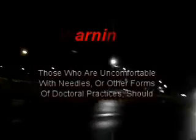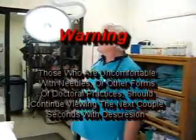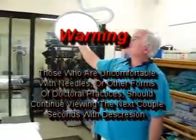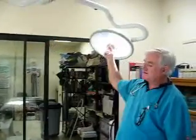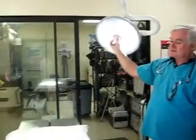Okay, so what is this room? This is the operating theatre. And we have these fancy lights, just like they use in human medicine. These are Ritters, very advanced. They give you very good lighting so you can see exactly what you're doing.